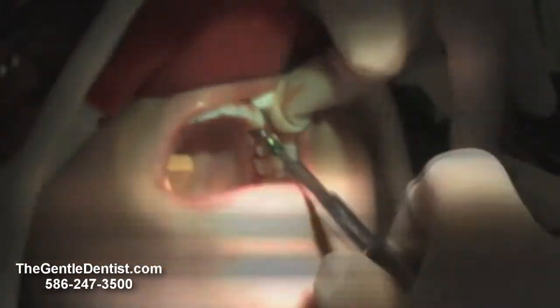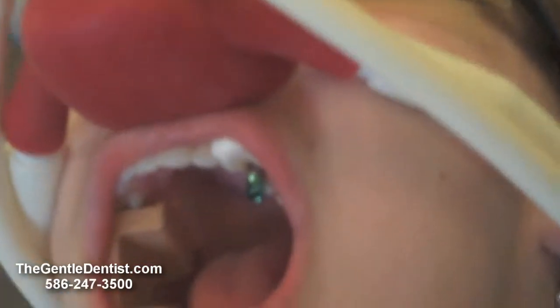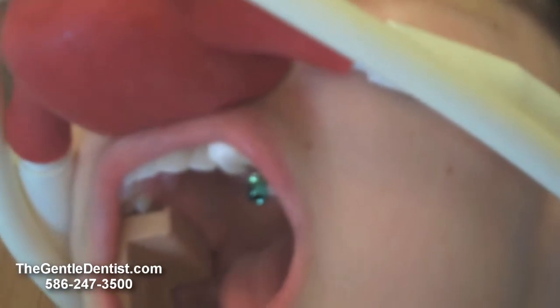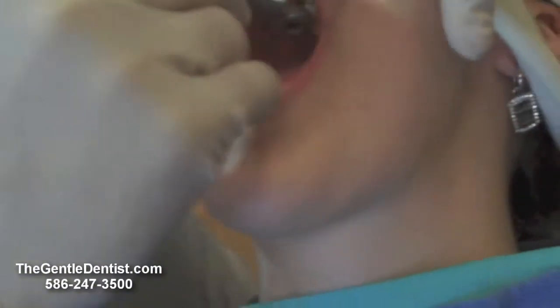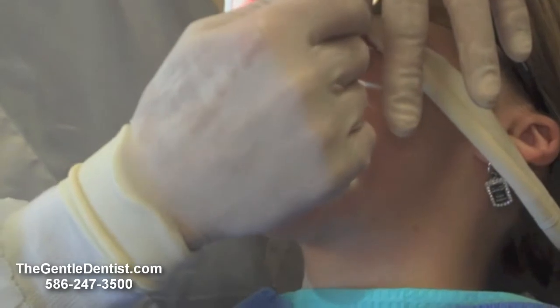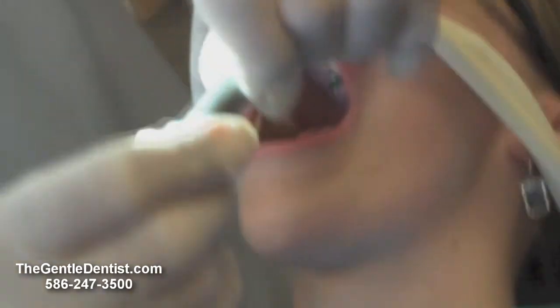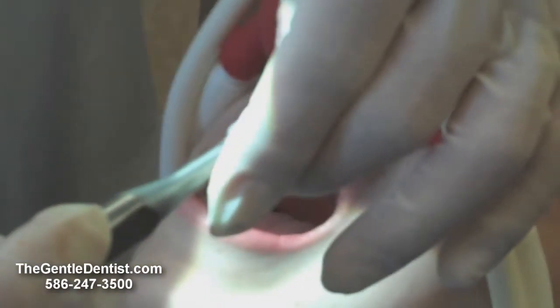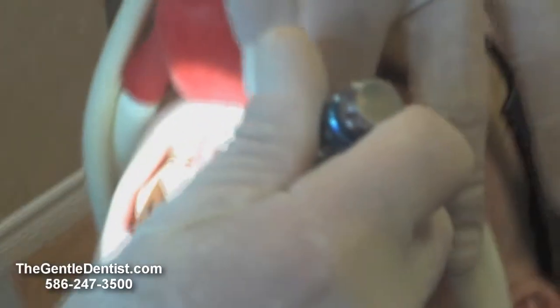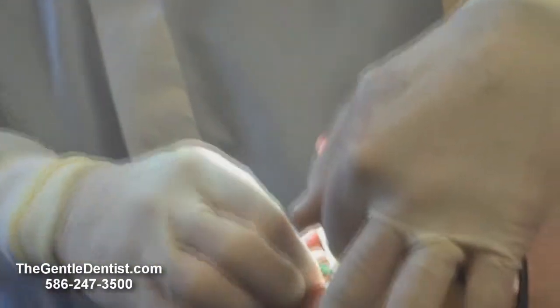She's not feeling any pain right now either. She's just feeling me pushing a little bit, because bone does not feel pain. At this point, we've placed the implant in her jaw, and we're going to unscrew what's called the abutment part, which is used as the crown eventually, the part that you're used to seeing, like a crown on a natural tooth. You can see this is the abutment as I'm removing it. So this is how it works.